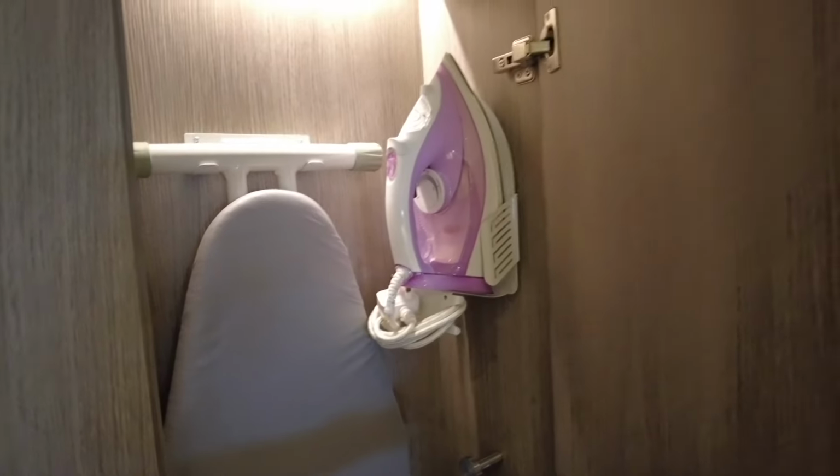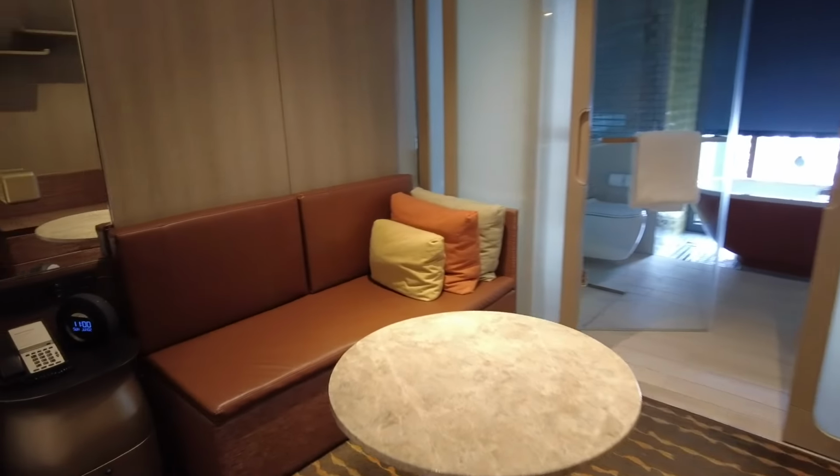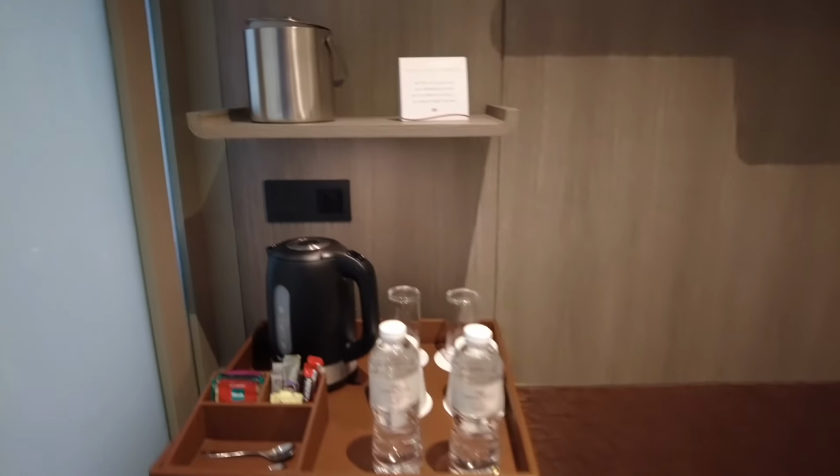Room tour. Closet. Iron and ironing board. Small office. This one is bathrobe. And king size bed. TV. Mini sofa. They have water, free water, coffee, kettle, ice bucket.